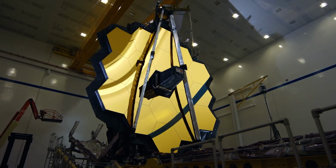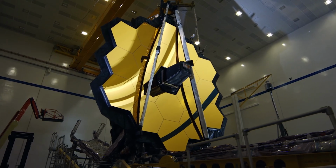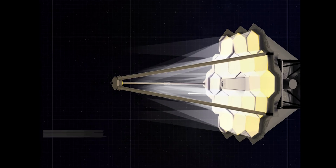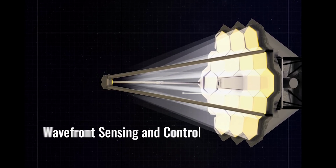The NIRCam instrument also plays a key role in the process of aligning Webb's 18 primary mirrors, its secondary mirror, and its fine steering mirror using a clever technique called wavefront sensing and control.